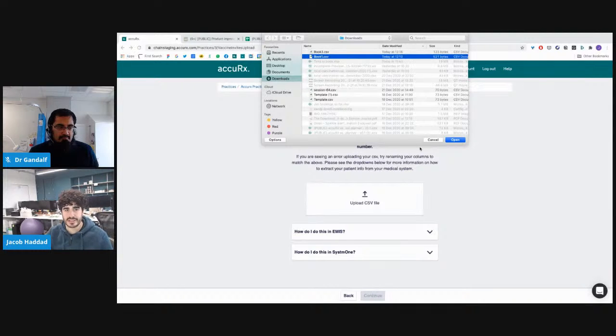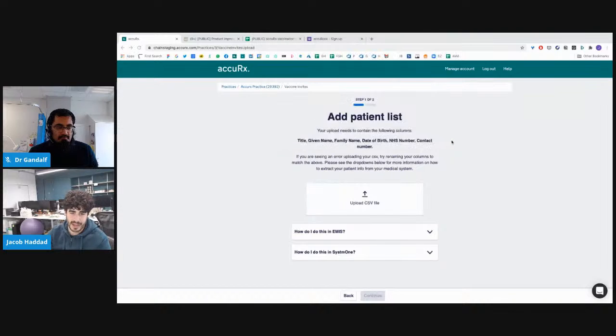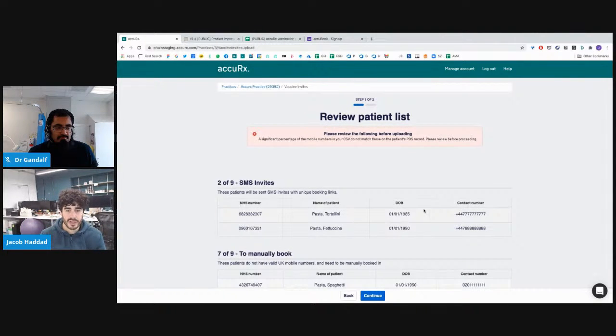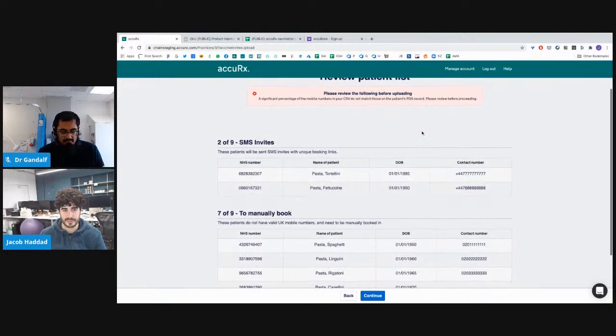And what I've done in this CSV is some patients haven't got a phone number, some have a mobile number, and some have a landline number. So you'll see what happens. We've just added in a check where we go and check those numbers on the spine to check that the CSV that's uploading is valid and the rows aren't offset by 1 or anything like that. So it's telling me actually a significant proportion of the numbers in here don't match the PDS record on the spine. Please review. I know I'm expecting that because I'm using dummy data, so it won't match that. But if you're uploading a real list of patients, that shouldn't be there.